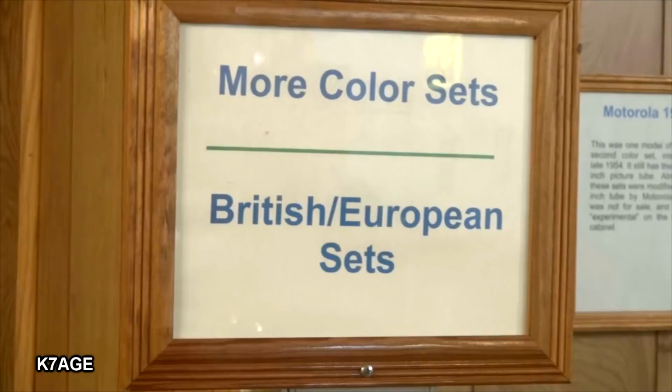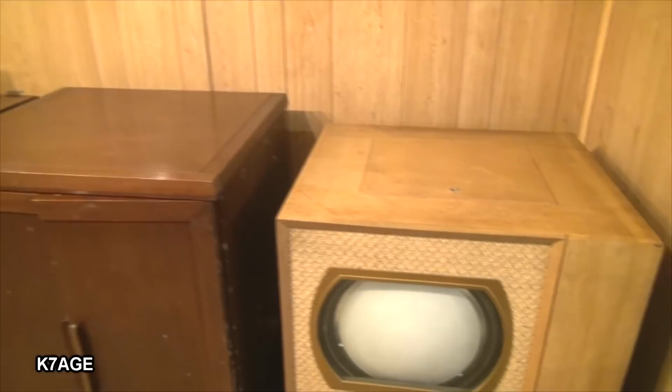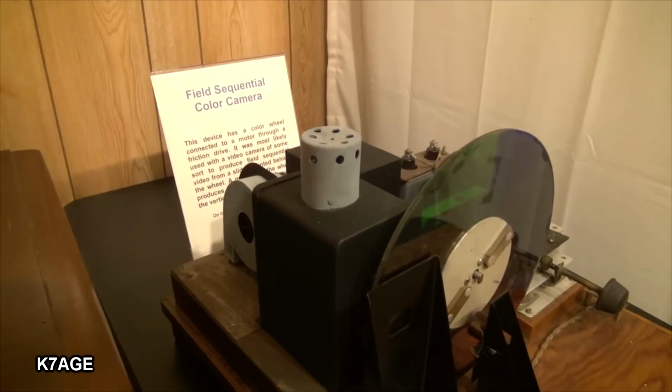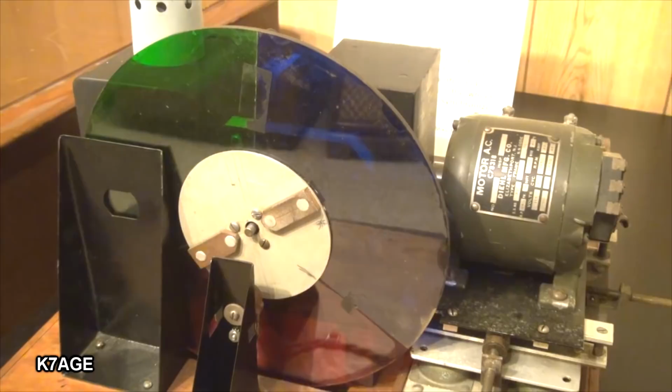And we have some more color sets, British and European, in this room. Spartan, a CBS RX-90, a CBS RX-89. And this is a field sequential color camera. You can see the spinning disc. My hunch is that the lens would focus the light through there as the disc spun, driven by a pretty hefty motor.